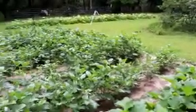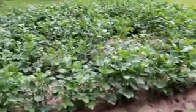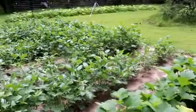So that's just a little short tour around how the garden's doing. These peas, like I say, I hope that they could stand back up and that they do well, because we really like peas here at Pemberley Farm.